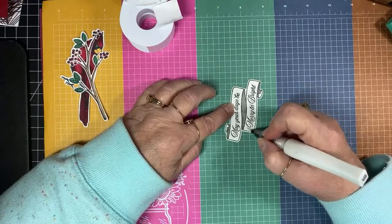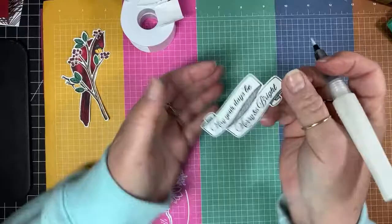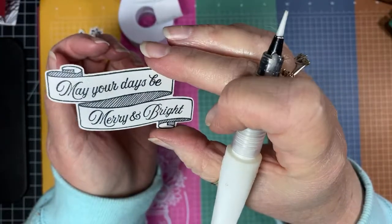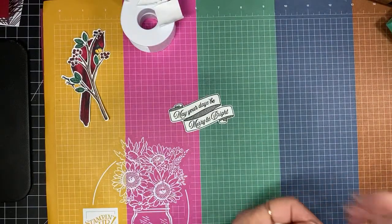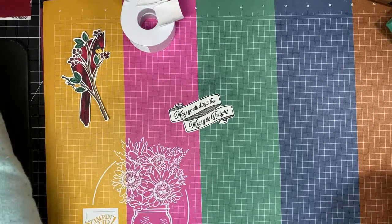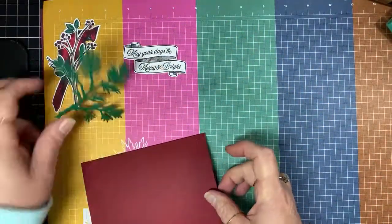I know that you can't see the sparkle on here, but it's there. Okay, let's see if, okay. So it's frosty looking anyway, even if you couldn't see it. And now I am ready to put this card together.